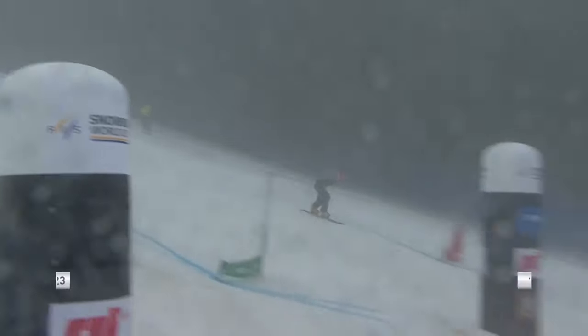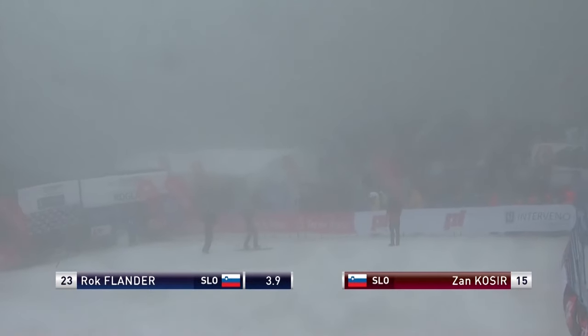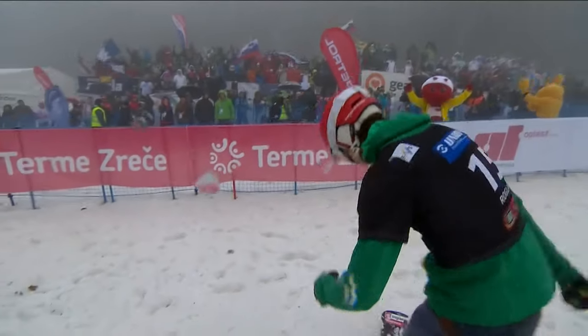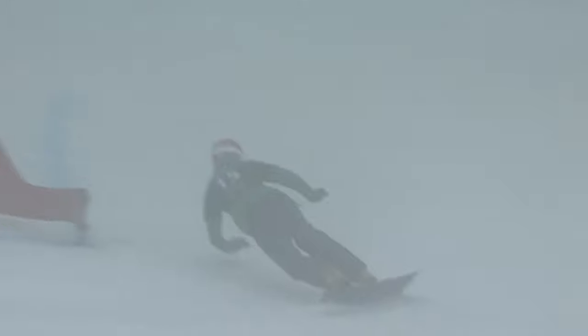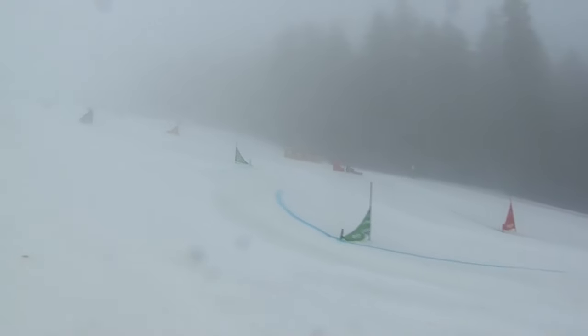Slovenians get one man into the semi-finals. And they love it as well. The flags are waving. You'll have to trust me. There they are. You can see them better now. Great crowd in, of course, today. Good atmosphere in the finish. It adds to the event. I've been to too many events over the years where the crowd's not quite as passionate as they are here. It does mean so much to all the athletes as well. Especially when the weather's like this.